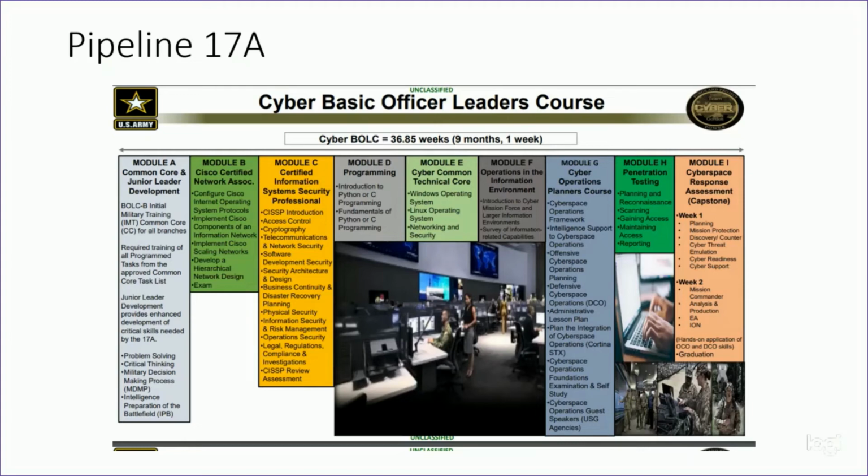Once you complete OCS, you're then going to Cybolic, which is about 9 months, 1 week, so about 37 weeks. It's split up into, I think, 9 modules. Module A, which is around 10 weeks, is your Common Core. This is where you do your land nav, your marksmanship qualification, EO, SHARP, resilience training, everything that makes the Army, you're going to learn about.